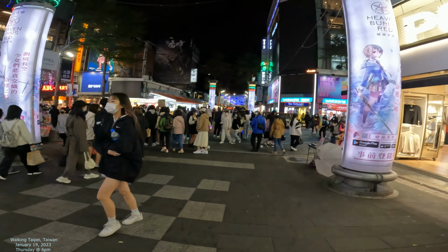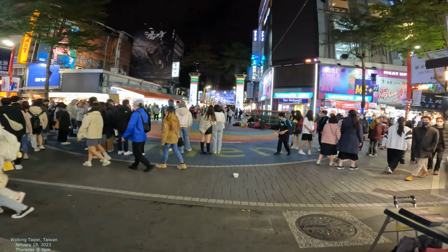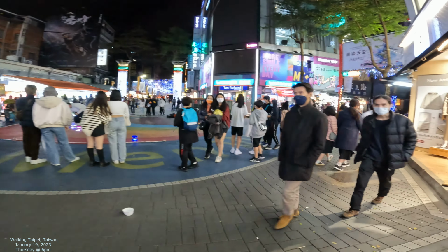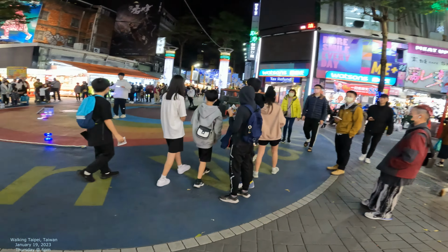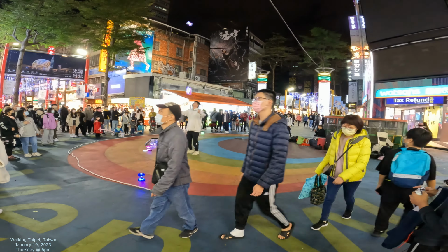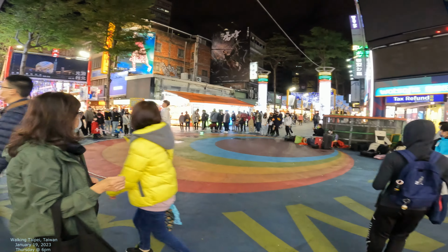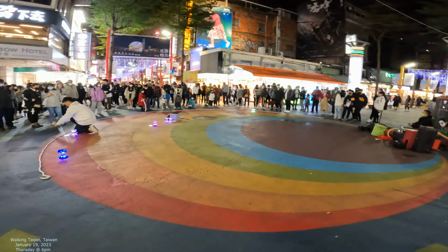And we're right in the heart of Ximending. And now I think I see what this is. They're doing performances here. Okay, there we go. So they're setting things up a little bit.